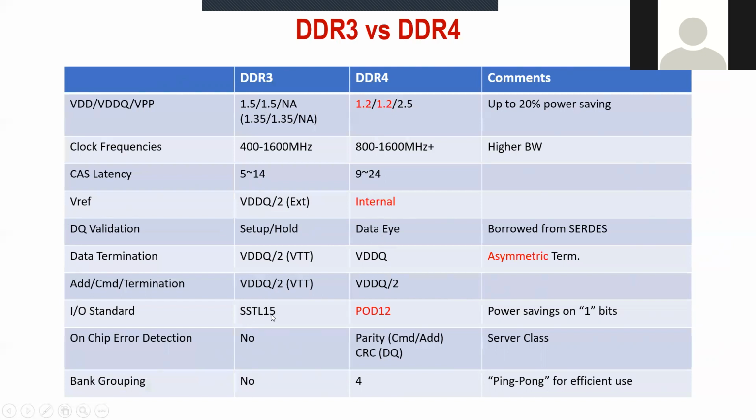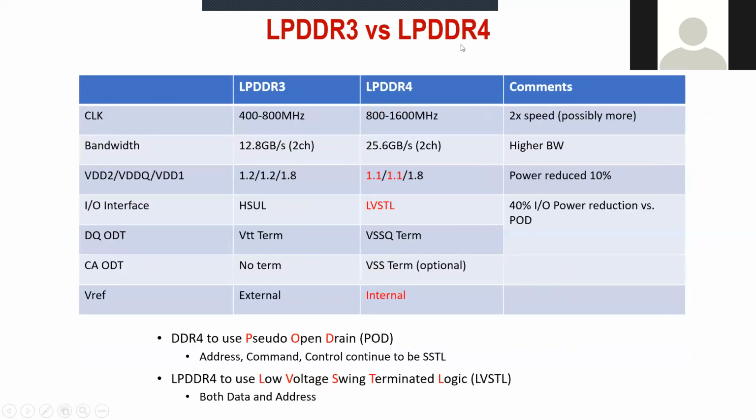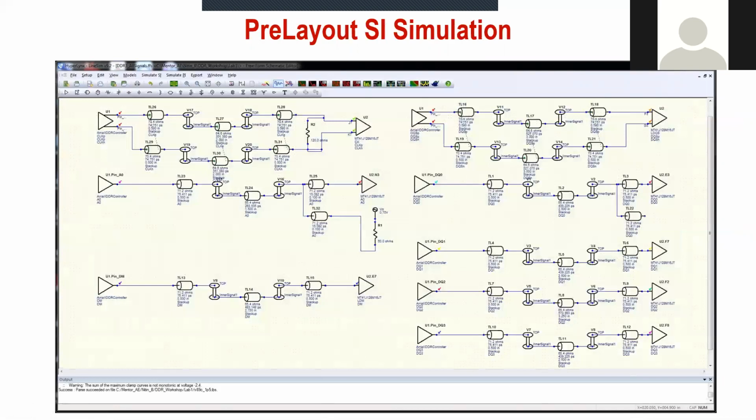Okay, and the I/O standard for DDR4 is pseudo open drain, not SSTL 1.5. So there is power saving when the value is a 1, right? When you're driving a high, it is open drain, so there's no current flowing in a high state. Whereas in DDR3, whether you're in a high state or low state, you will consume current. So those are some differences between the two, not just the speed. Okay, and then for the low power case, there is more speed because of high frequency and lower voltage compared to DDR3, and there's power reduction and the I/O standard is LVSTL, low voltage swing terminated logic, and so there are some of these differences.